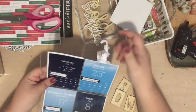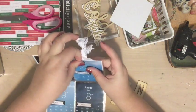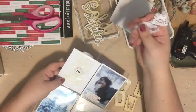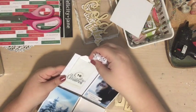Yeah, you can see it from the other side, but I kind of feel like it's inviting. Like you see it and you're like, ooh, I wonder what's on that page. And then you flip it over and you're like, ooh, that's cool. Let's pull that out. Oh, look, there's my journaling. So, yep.